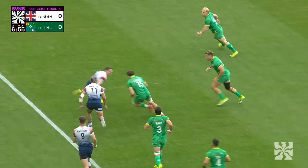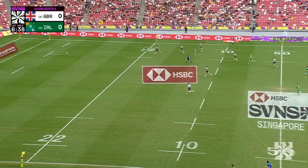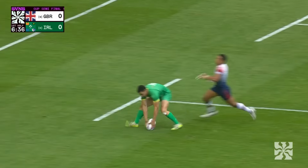Now Ireland on the second phase, kick deep, kick long, and they're going to win the race to the ball. What a way to start the game, Ireland! Just short. Advantage. And then they'll concede a penalty. Great Britain as Connor O'Sullivan never got back. Offside. What about that tactic?